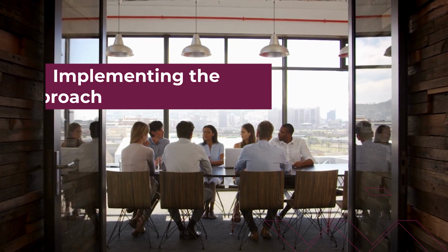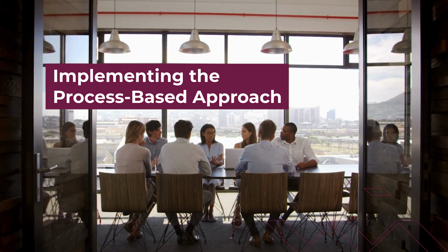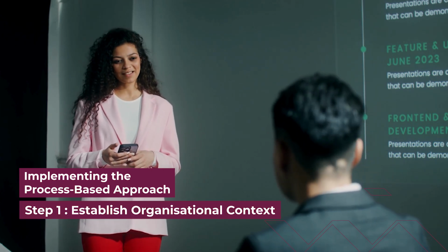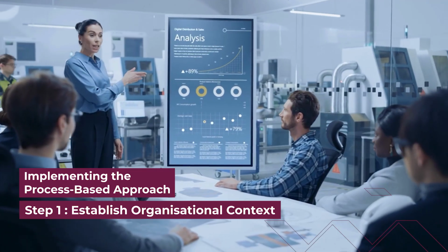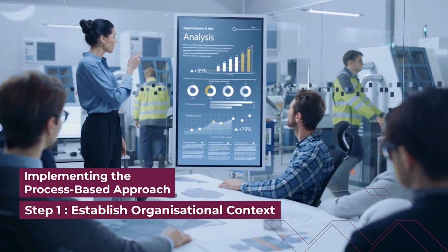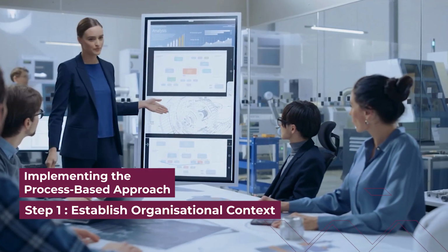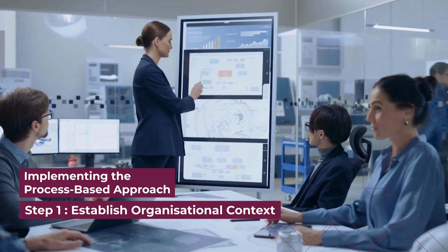When you're ready to embark on the journey toward process-based excellence, use some of these tips to get started. 1. Establish organizational context. Top management should establish the organization's context by creating a business process model that identifies key processes, along with associated risks and opportunities. It is essential to understand that a process model represents both key and supporting processes at a strategic level.